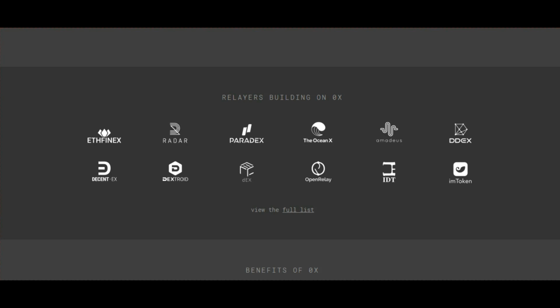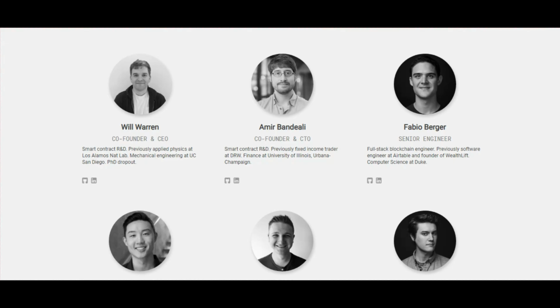ZRX protocol is already working, so this is an already working product, and developers are already building decentralized exchanges on this protocol. Even Bitfinex built Ethfinex on the ZRX platform, and we've got Radar, we've got Paradex that has been bought by Coinbase, we've got TheOceanX, we've got DEX, so we've got a few decentralized exchanges that have already been built on this protocol. We can also build applications on ZRX, so any application that will be using ZRX protocol will have easy token-to-token trading implemented. ZRX has a very good team, around 35 people working on this project.